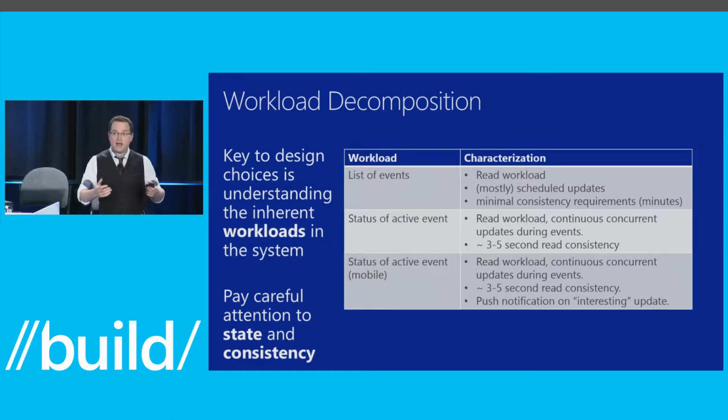The status of a live event, well, that's a little different. It's read workload, it's continuous concurrent updates, and it really comes down to your user base: can I take a second of read consistency? Can I take a couple of seconds? It really depends. Anything below a second, because of network transmission times, doesn't really matter all that much anyway.